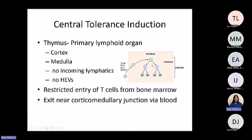These cells that are destined, the lymphoid progenitors, are delivered to the thymus, and those cells are called nude cells that do not have any markers. They do not have CD3, CD4, or CD8 on them. Once they go through the cortex and interact with some cortical thymic cells, they can become double positive T cells.